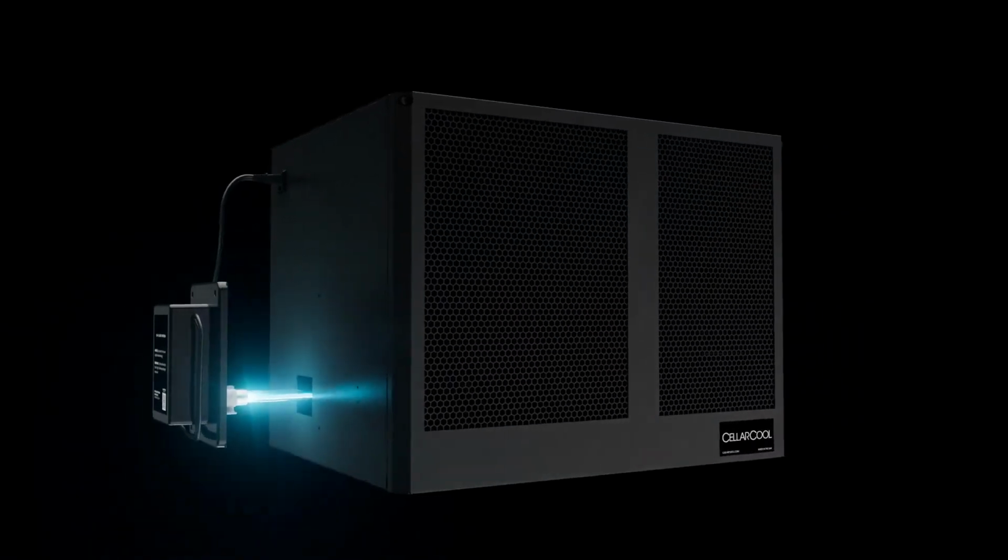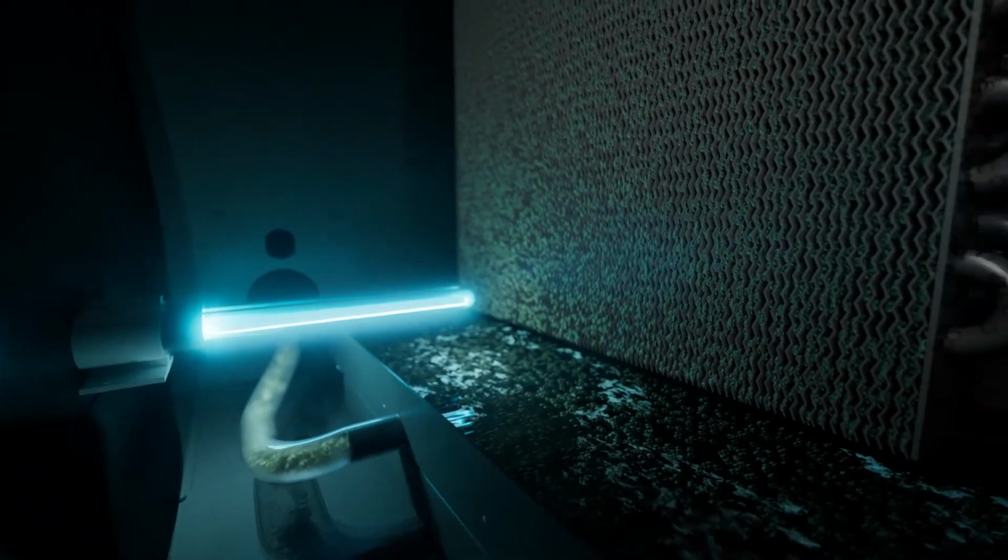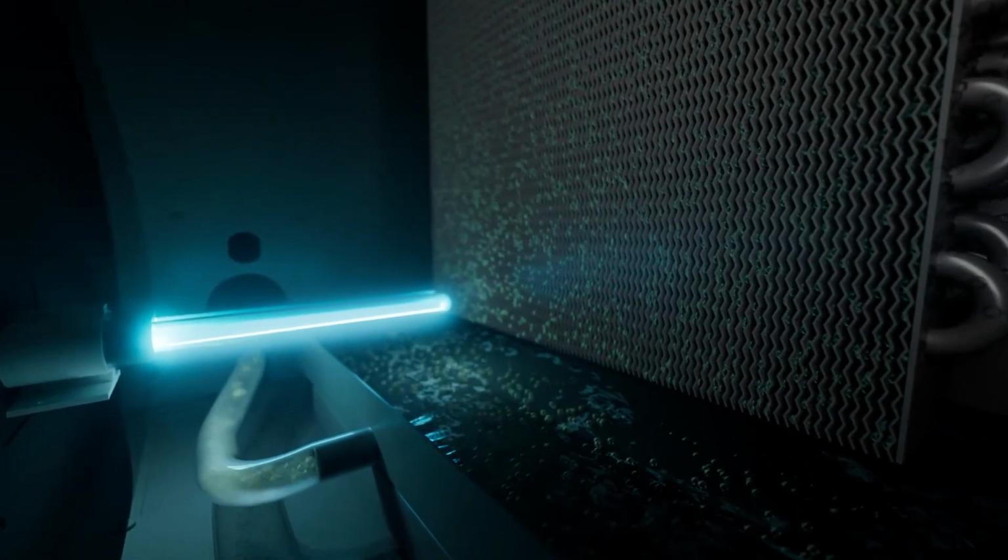Our UVC lighting system sanitizes the moist interior surfaces of your unit, preventing mold and other VOCs from colonizing and reducing allergens and airborne microbes.